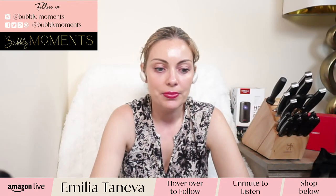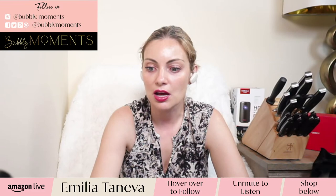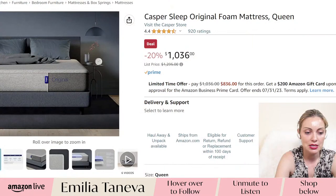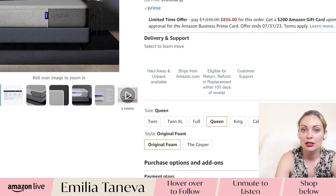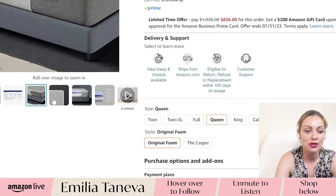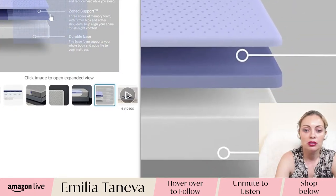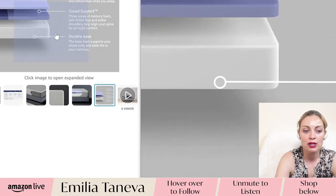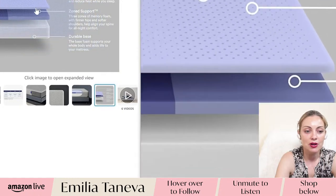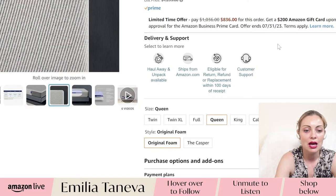The next item that I have for you guys, I just marked in the carousel. So Casper, they do have some major promotions on their mattresses. This is with 920 positive reviews. This is for the queen size, 20% discount. They do have proprietary layers here. So we do have body contouring, air scrape, zone support, and then we do have a durable base. So three different zones and layers to give you some comfortable sleep at night.